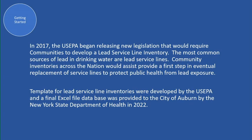In 2022, a template was provided to the city of Auburn and all municipalities within the state of New York by the New York State Department of Health. And although we had started to at least review and try to figure out our records and what we had to be able to build out our inventory, we didn't want to get too far ahead of ourselves without the proper guidance. So it wasn't really until 2022 that we started diving into, let's start filling out this inventory to meet the requirements of the health department.